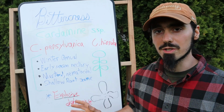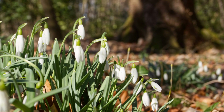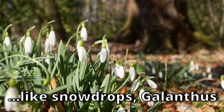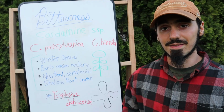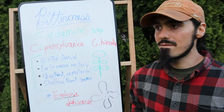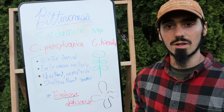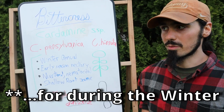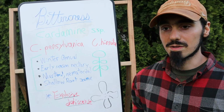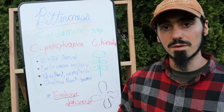But both of these species are almost similar to spring ephemerals in a way, in that they bolt and flower early in the spring, disperse their seeds, and then completely die back, at least until the next fall. I've found for me that they tend to be a really good supplement into cover crop mixes, because where other plants might not grow, or where there might be gaps in between certain plants, this bittercress can really fill in the gaps.